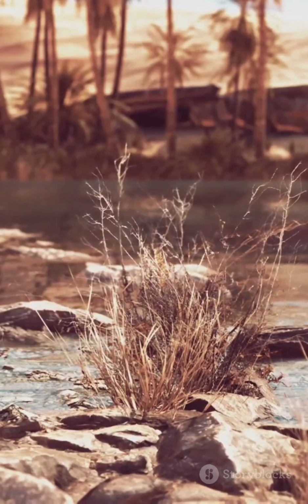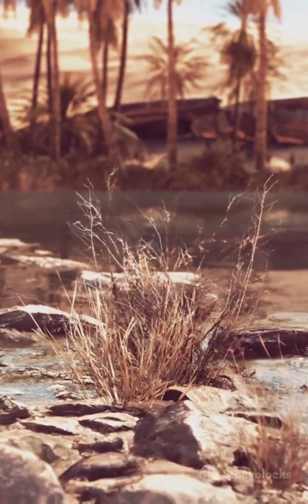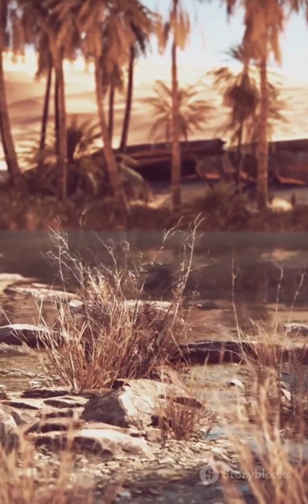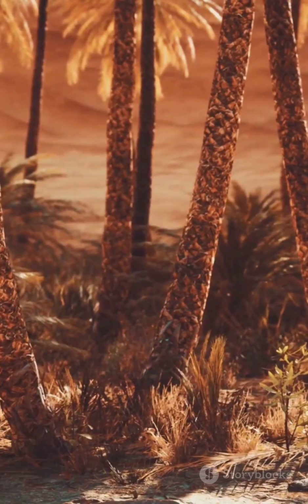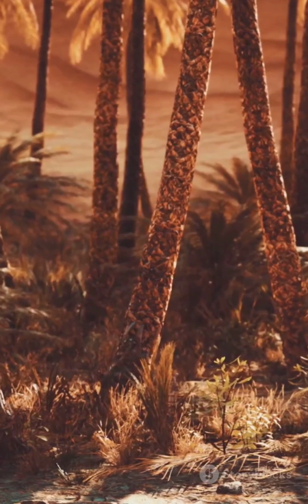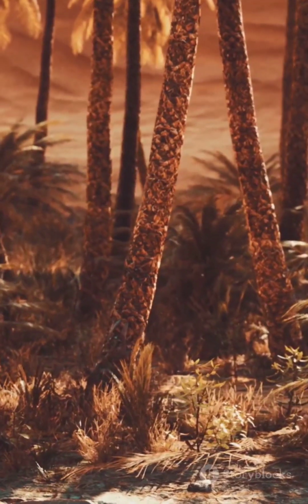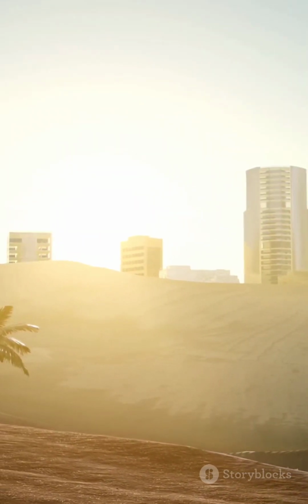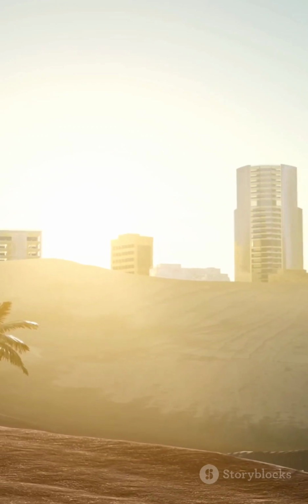And here's the part no one talks about. The natural engineering of these oases is so advanced, it would make modern cities blush. Some use fog catchers, others channel water through gravity-fed tunnels buried under the sand, not a drop wasted. Meanwhile, cities today can't even handle a little rainfall without flooding the streets and trapping Uber drivers for hours.